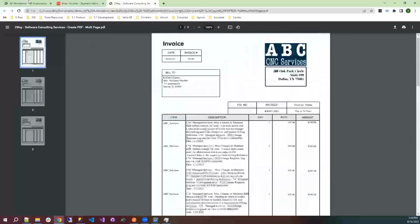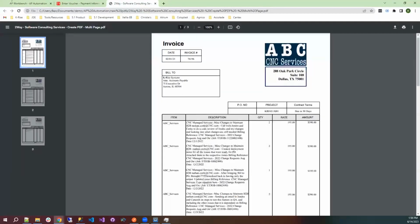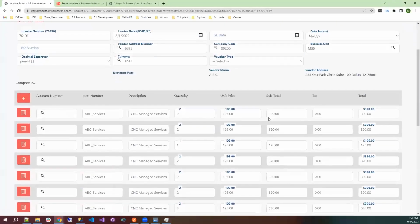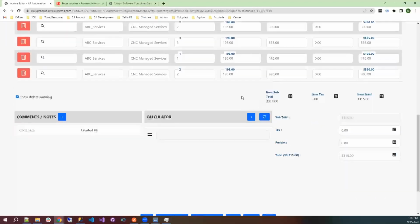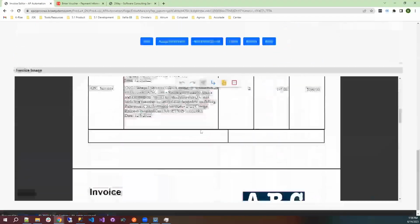And it did reach the fixed invoice status because the PO was not found, but there was no PO number on here, so that's correct. But if I go into it, we can see it picked up all of the lines across all of the pages. Down at the bottom, it found that total on the very last page. And everything was scanned correctly here.